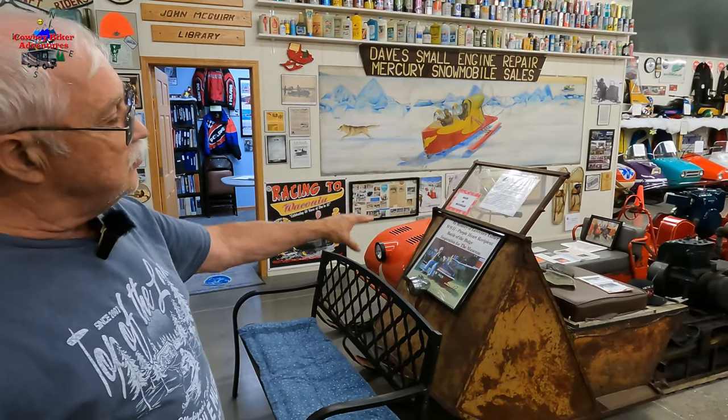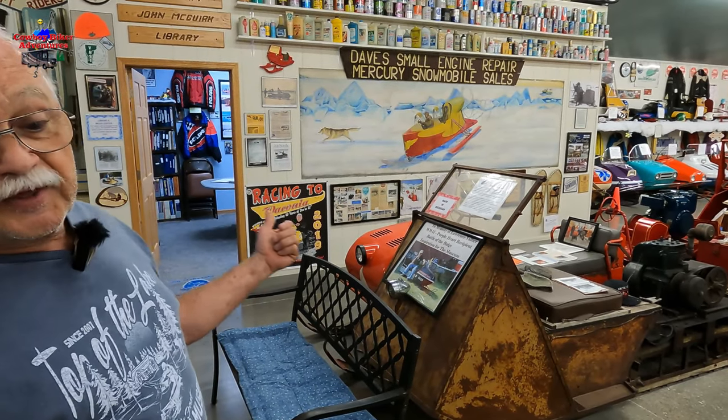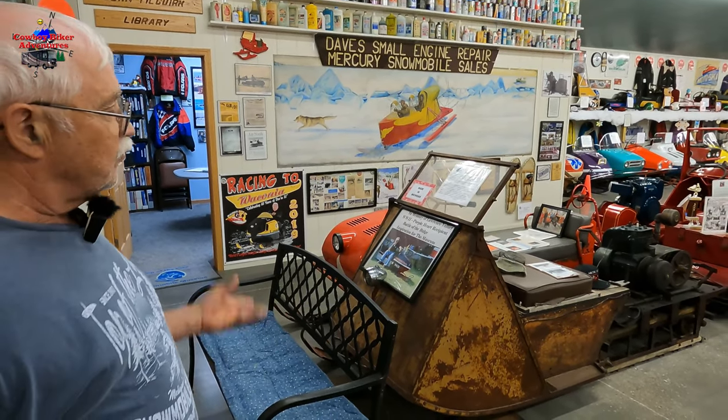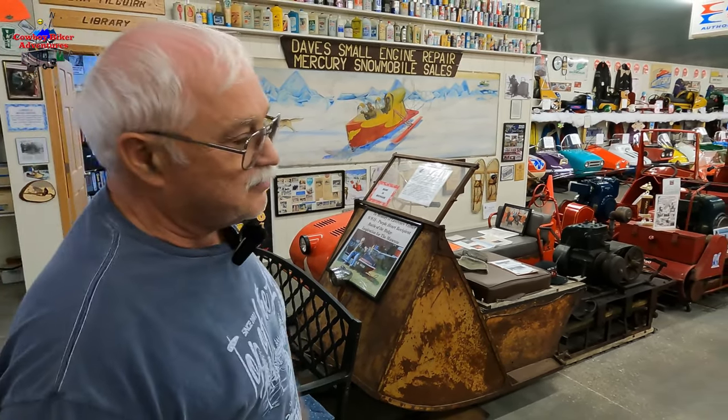Here's another homemade one. Made 45 miles from here. We've named it the Anderson because it was the Anderson family that built it. It's very unique in itself.